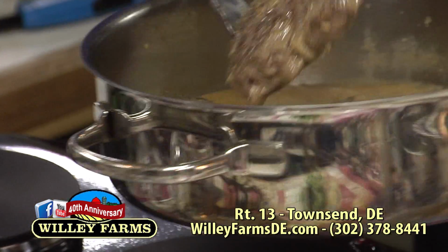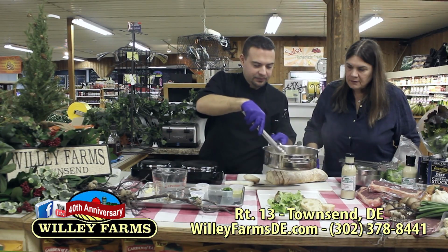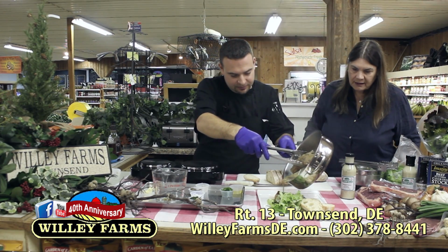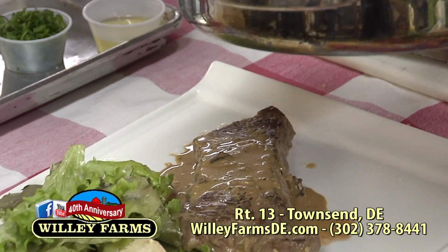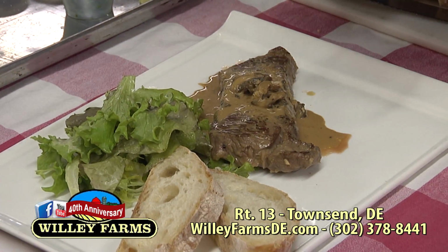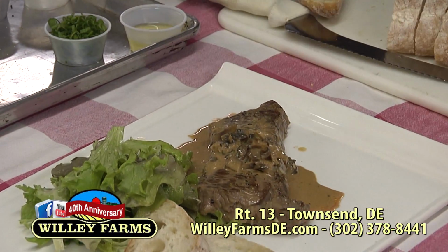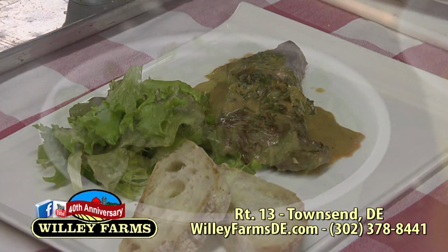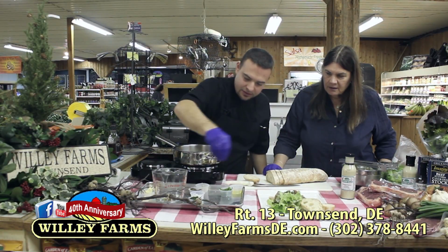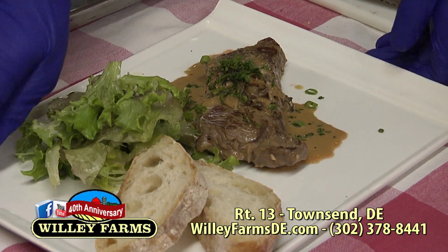Okay. So we'll go down with our steak now. All right. Get a little bit of our sauce on top, ensuring that we definitely get some of the mushrooms and the other goodness in there on top of the steak. Oh, that looks wonderful. And then we have some chopped fresh herbs to finish it off with. Oh, okay. And you put that right on top? Yes. Some minced scallions, and some parsley. And I think we are ready to rock and roll.